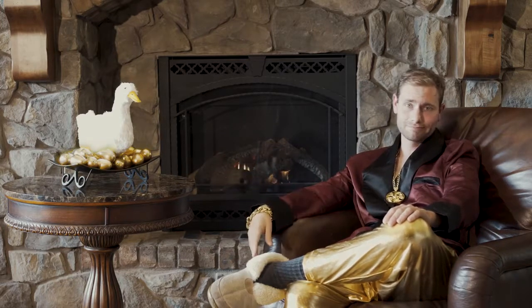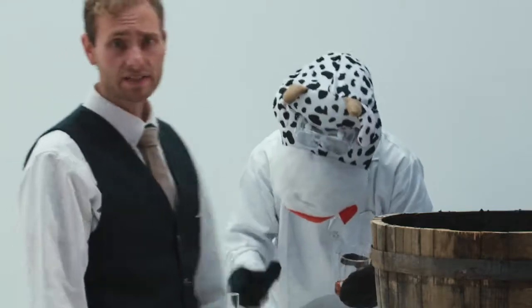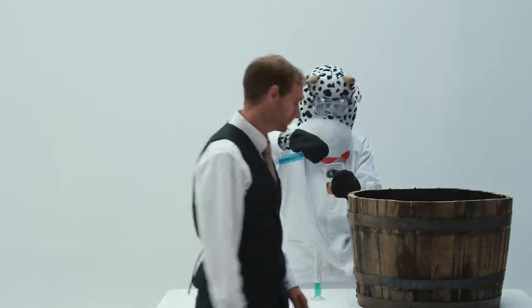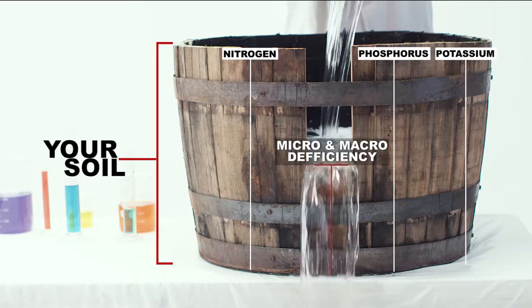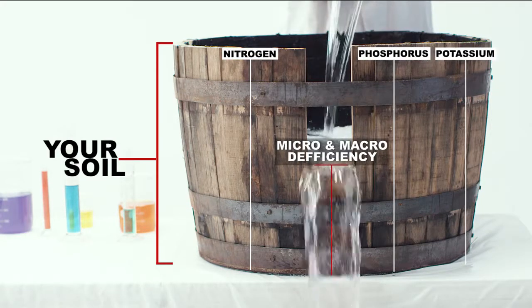Let me explain. Your plants are being held back by something called the law of the minimum. The law of the minimum states that if one of the essential plant nutrients is deficient, plant growth will be limited, even if every other essential nutrient is abundant. With SpeedyVeg, you're putting those nutrients back into the soil, filling in the gaps that traditional chemical fertilizers can't.